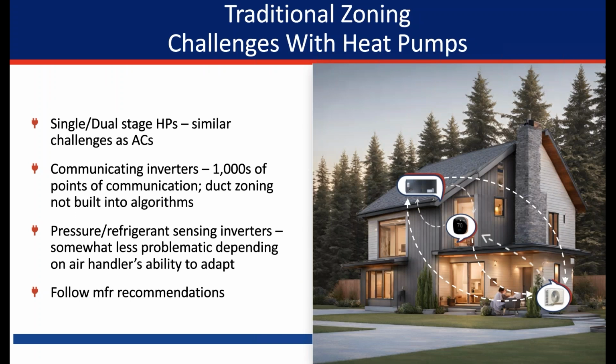Traditional zoning challenges with heat pumps. So we can do this with a 2-stage heat pump, and we could do the high-low zoning, and we can still control staging on the heat pump the same way we can do a dual-stage furnace. But then we run into those same problems where the heat pump is not really working well below 40 degrees, and we open up a whole other can of worms that we have to deal with. So dual-stage heat pumps would work, but they still gave us similar challenges.